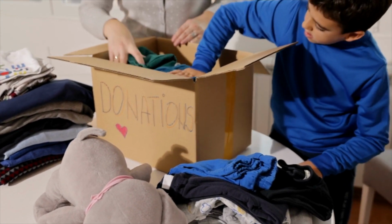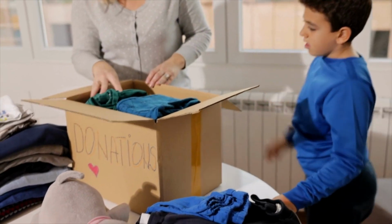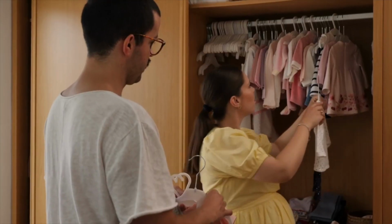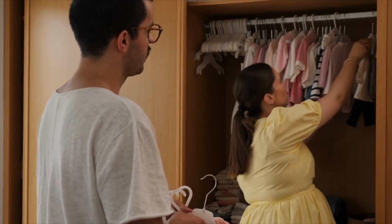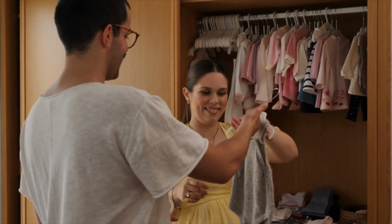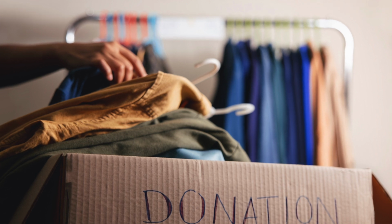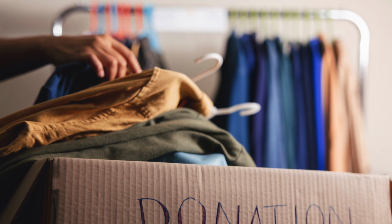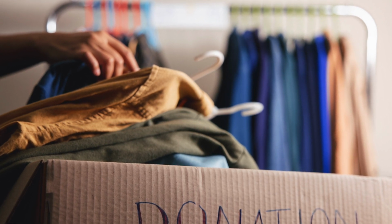Don't let paperwork and other small items pile up on your desk or counter. Deal with them as soon as they come in and put them in their proper place. Trust me, it's much easier to handle a small task right away than to let it turn into a huge pile of clutter. I have a quick little pro tip for you, and that is to keep a donation box. Keep a designated box or bag in your home where you can add items you no longer need. Once the box is full, donate the items to a local charity.